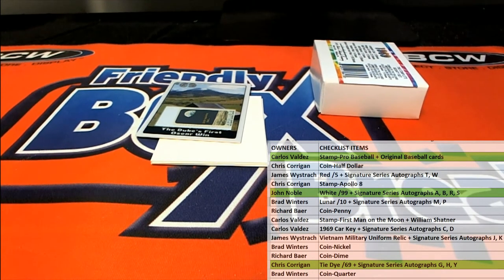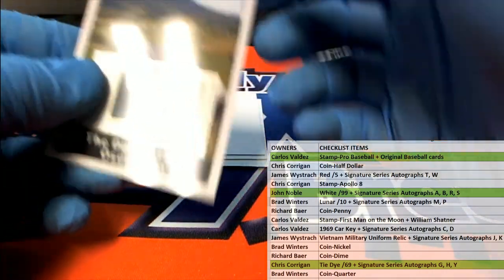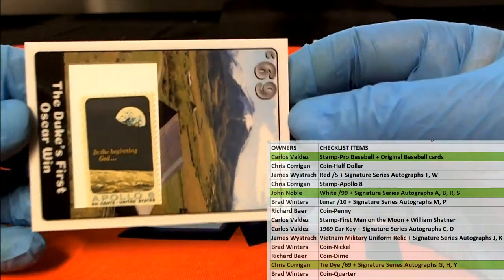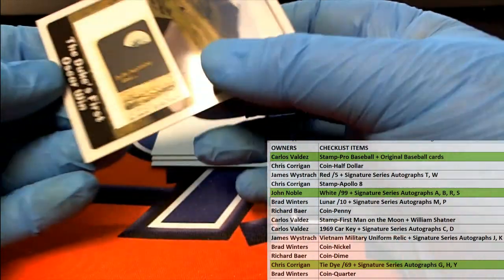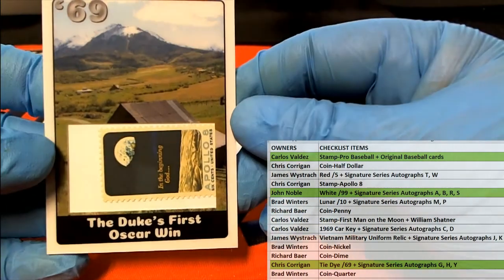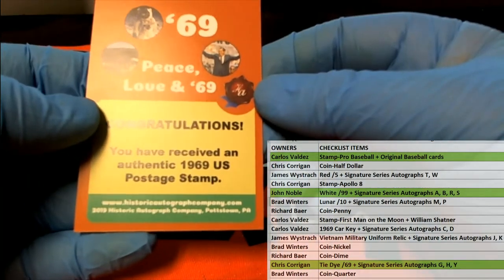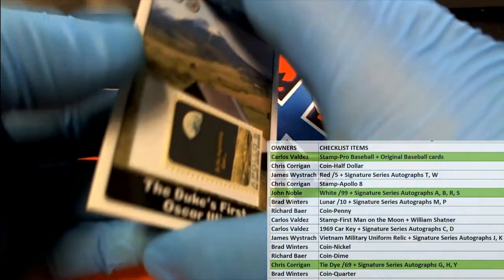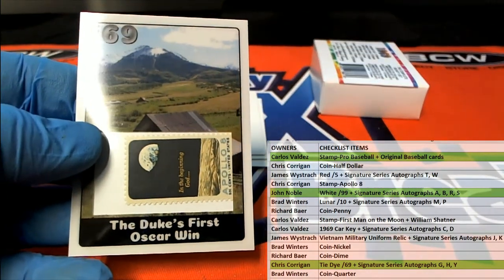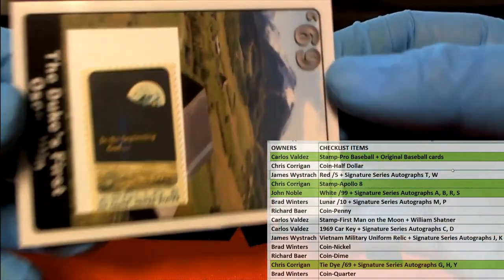I think we got one more of these, man. Yeah. It's interesting, I know. It's definitely interesting. And then check this out. Ooh, man. That's great. The Duke's first Oscar win. You got the Apollo 8 stamp there. Yep, very good. Check that out. Then I'll go to the Apollo 8 spot, which is Chris C. Man, nice one. That's great. You kind of see it there.